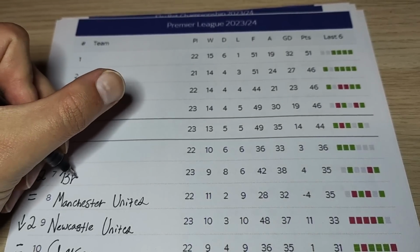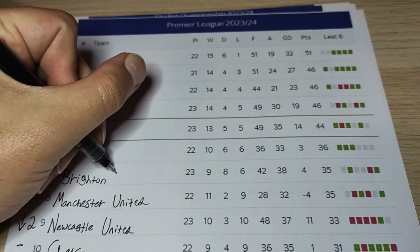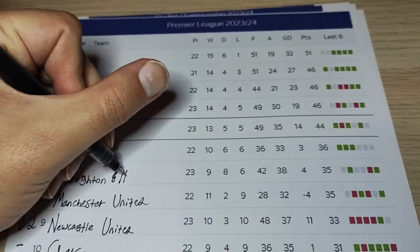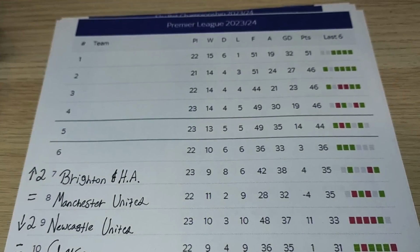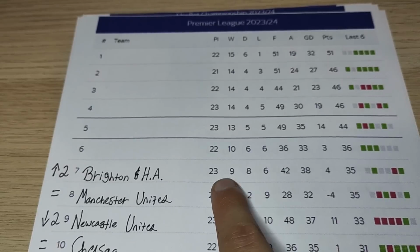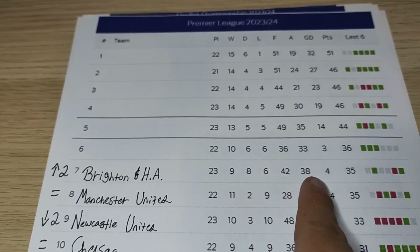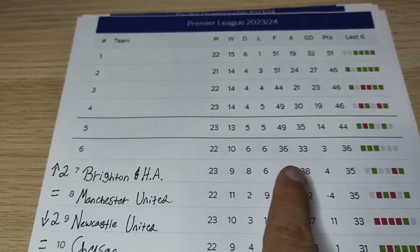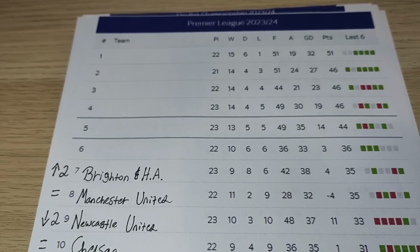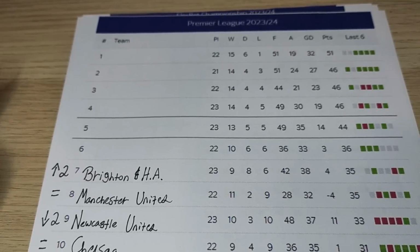In 7th place we have Brighton and Hove Albion. 23 games played, 9 wins, 8 draws, 6 losses. Positive 4 goal differential, 35 points. 3 draws, 2 losses, 2 wins, 1 loss in the last 6. Good showing from Brighton and Hove Albion, just kind of climbing a little bit there.